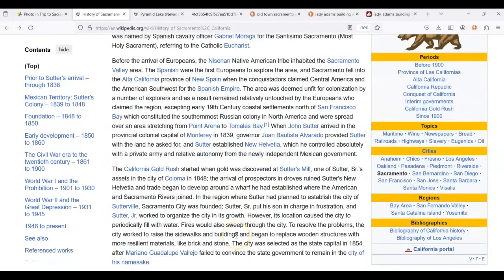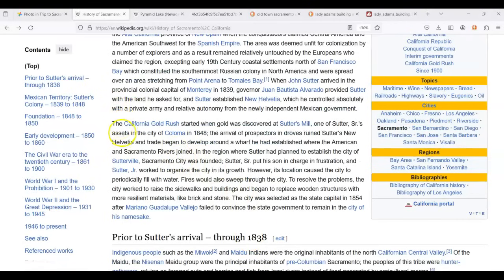Sure. So here it says the California gold rush started when gold was discovered at Sutter's Mill, one of Sutter Sr.'s assets in the city of Coloma in 1848. The arrival of prospectors in droves. So prospectors built those beautiful buildings? I don't know. It ruined Sutter's New Helvetia, and trade began to develop around a wharf he had established where the American and Sacramento rivers joined.